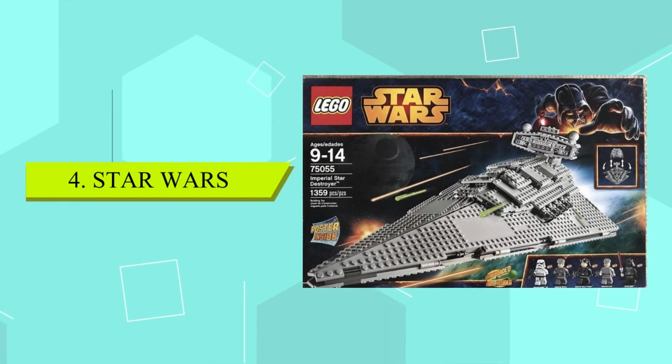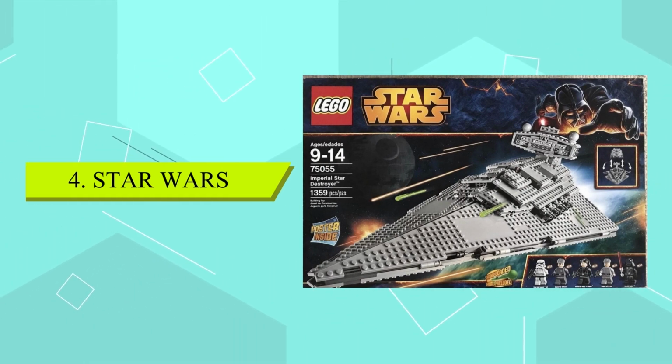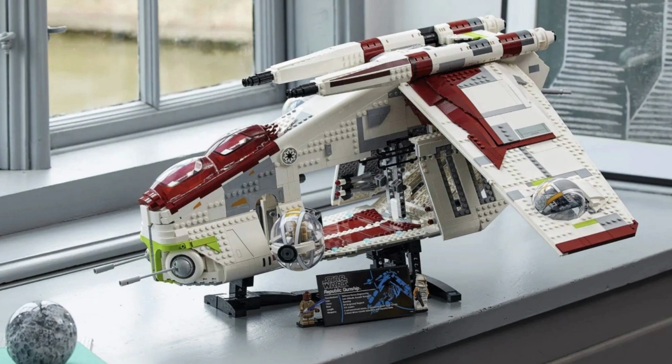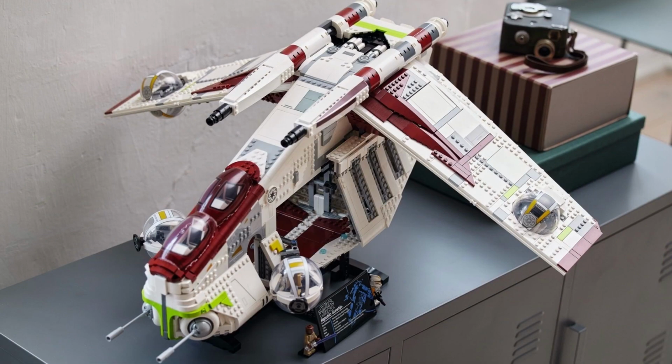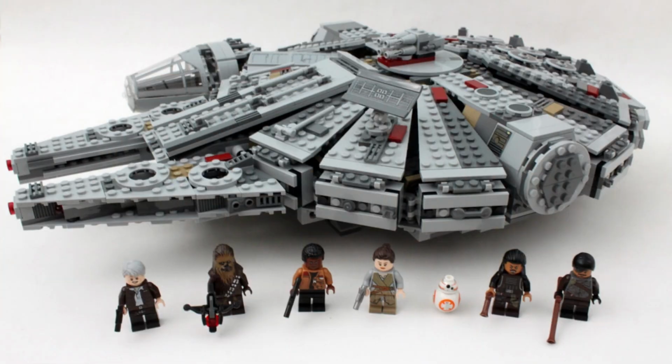Okay, so moving on with our list here at number 4, we have the set that we were just talking about before, which is the LEGO Star Wars UCS Millennium Falcon. So like I stated earlier, this set was released in 2017, and it includes 7,541 pieces, 10 minifigures from both the original and sequel trilogy, and it is currently the largest LEGO Star Wars set ever made. Now, this set has quite a reputation. It is probably one of the most recognizable and known LEGO sets ever made.